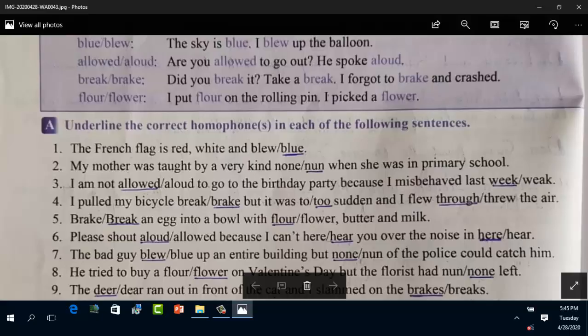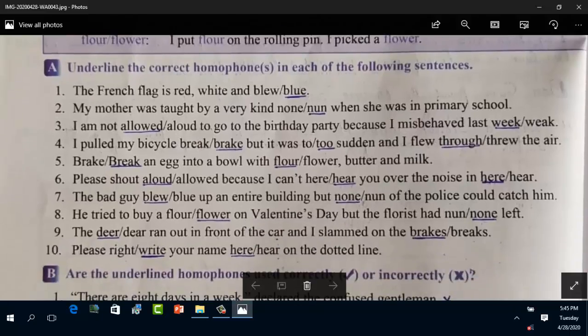Break an egg into a bowl with flour, butter and milk. Number seven, please shout aloud because I can't hear you over the noise in here. The bad guy blew up an entire building, but none of the police could catch him. All the correct homophones are underlined. You have just to observe and learn.